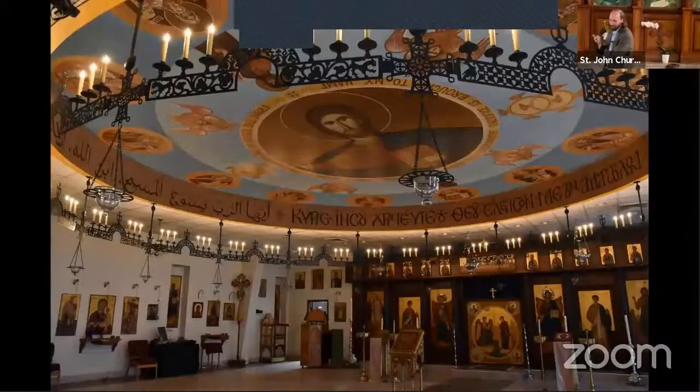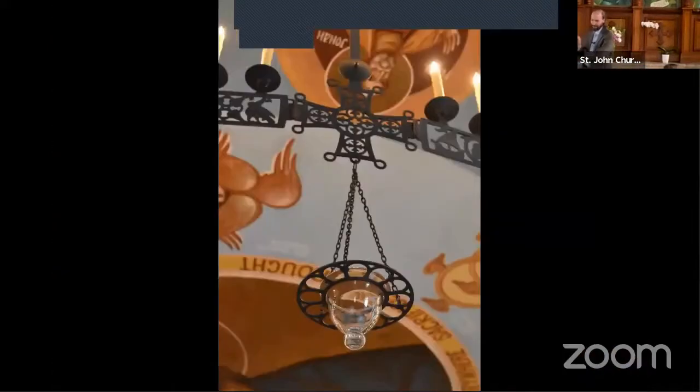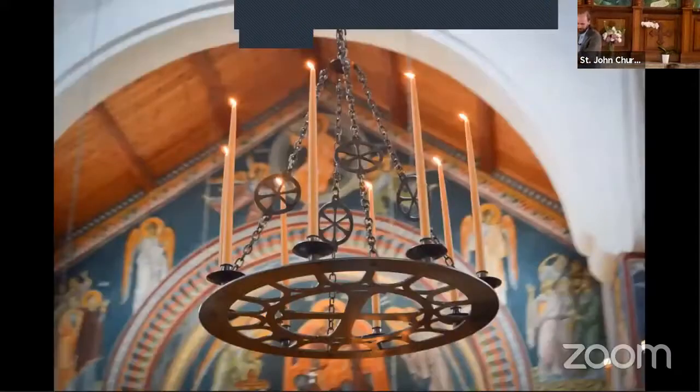This was the most recent one I did and the largest. This is in a Melkite church in Washington, D.C. They have this rather odd building that's got a big low ceiling with a huge circle in the middle. And so I made a Koros 28 feet in diameter to fit that. And just a selection of some of the smaller chandeliers that I've made.